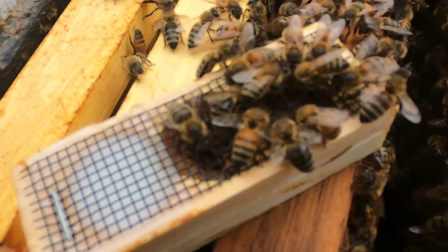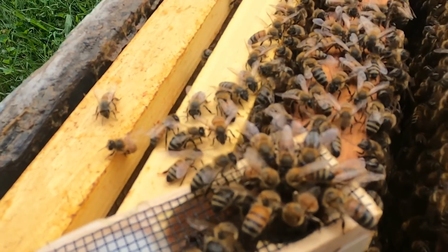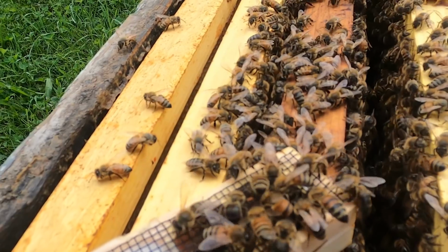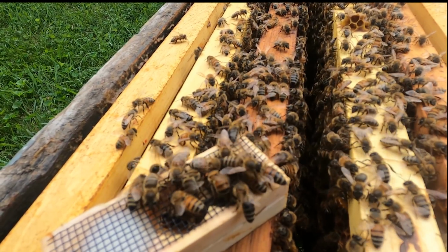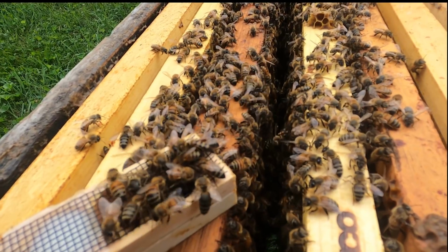Anyway, just observing this and thought I would share. Just something for you new beekeepers to look for as far as, are they accepting the queen? Is it okay to let her out? Or do I let them continue to chew at the candy? And when you see them curling their butts up to the screen, that's a pretty good sign you should just let the candy do its job and hope for the best.